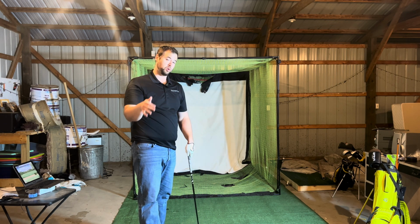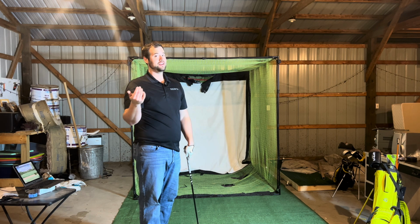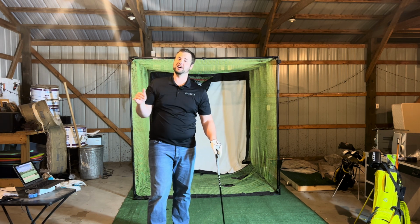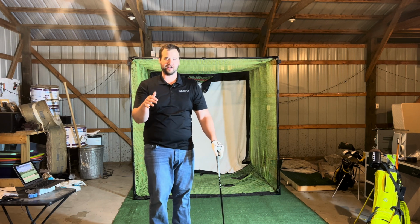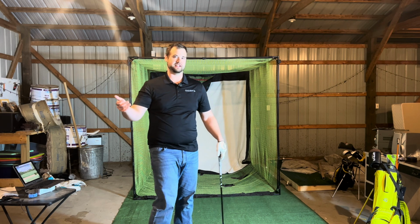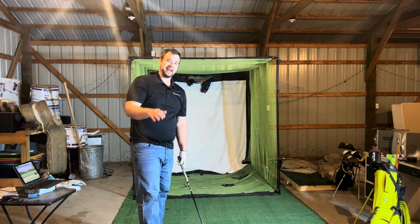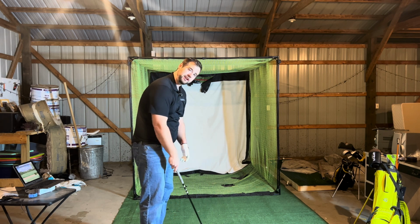The TaylorMade is a 20-degree club, so technically higher loft for the TaylorMade. When I hit my TaylorMade flush, it's about a 230 to 235 yard carry, about 240 to 245 yards total distance. So that's kind of what I'm looking at. Spin rates around 3,000 to about 4,000.